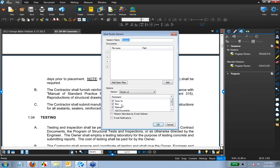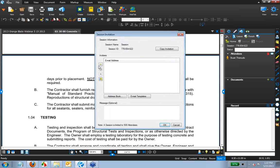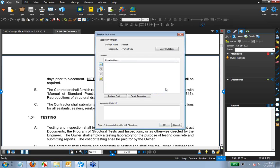That is permissions to save the file, print the file, mark up the file, or add other documents. You also have the ability to restrict attendees by their email address. I leave this unchecked so that all my consultants can just jump right in there. If it's of a secure nature and you don't want everyone in there, go ahead and check that box, and only the people that you add on the next page right here by adding their email address will be allowed to enter that session. You can modify those permissions on the fly if you need to, but that's the gist.